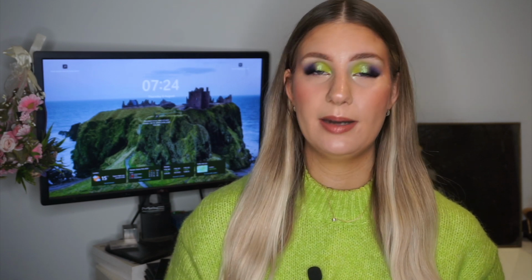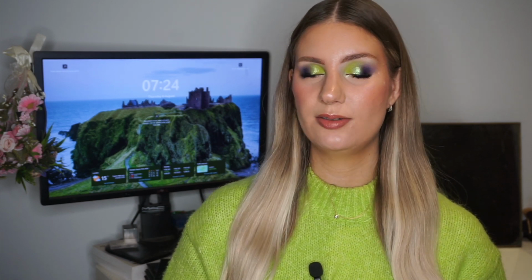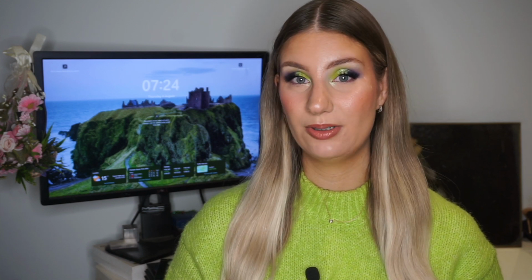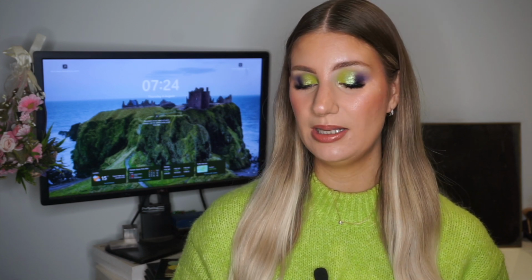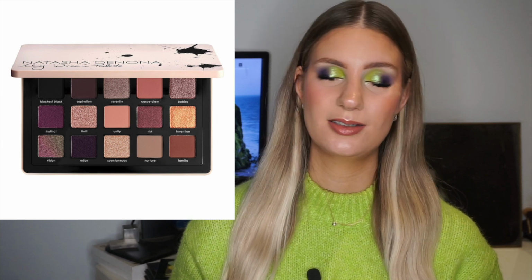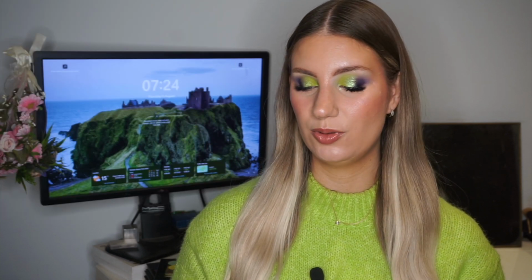Next to that, we have a palette that I was originally not very interested in, but I have really grown to be fond of this color story, and I would again love to pick it up at some point. And that is My Dream. I feel like this color story is just beautiful. I originally thought it was too deep for me, but the more I look at it, the more looks I see with it, I do really like it. So again, that's another palette that I do want to try.